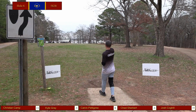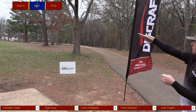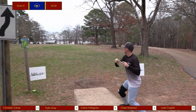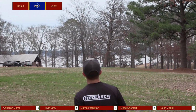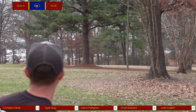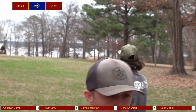In line with that pine tree. That's usually the distance marker. If you get past that, it's a good shot. If you don't get past that, not quite a good shot. Lots of angle on this one for Josh. Lots of height. And putting himself in a great position.